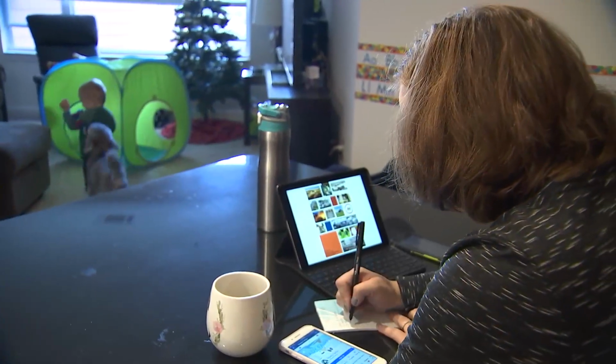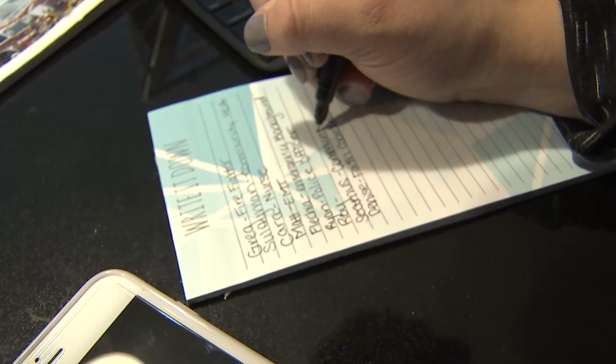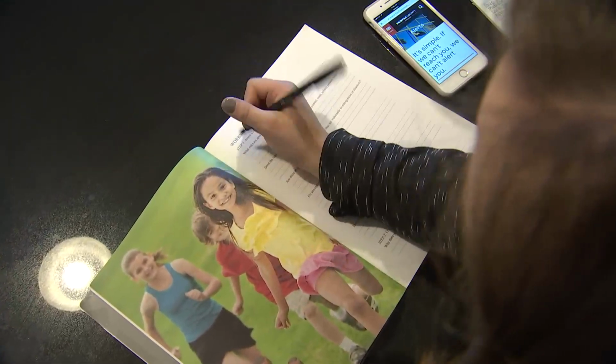Step 2, recruit leaders and participants. Make a list of people in your neighborhood identifying specialized skills or experience that would be useful in developing or implementing a community disaster plan.